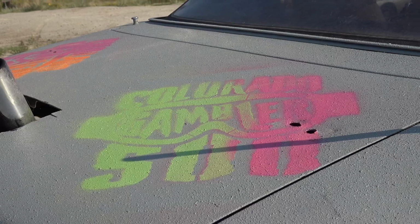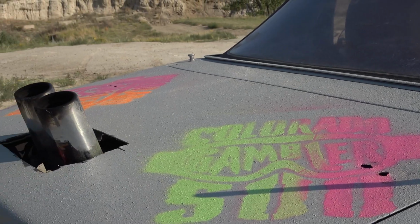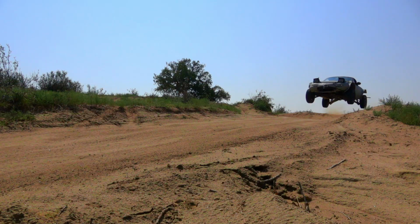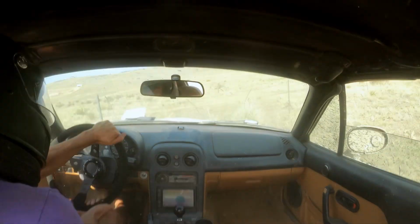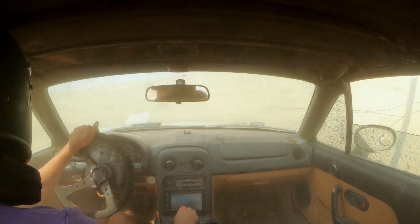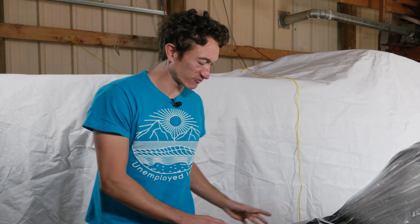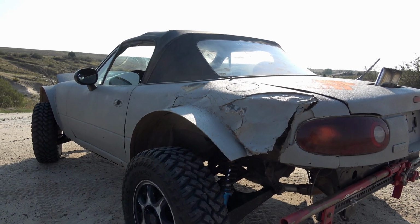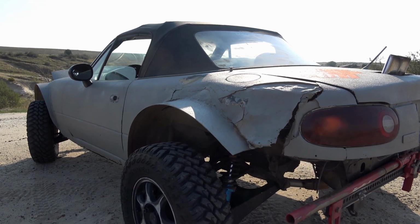But when I got it, it was this primer gray with all this texture, and it didn't look that great. And then I crashed it the first day. I hit a fence and kind of scratched all the paint up, and it was just looking really haggard. This fender was all dented in. And I filmed a couple videos like that, and it was cool, but I didn't love how it looked. I wanted to make it look good.